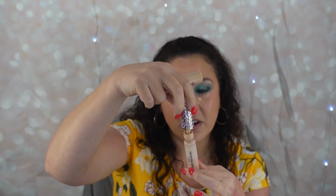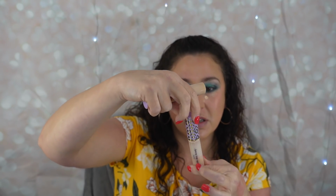I don't use too much. The only thing I have a problem with, I don't know if y'all tried this, is that the liquid gets all right here. I don't know why. It's this component that's doing that. Now for brightening, I'm going to take a little bit lighter than that one.